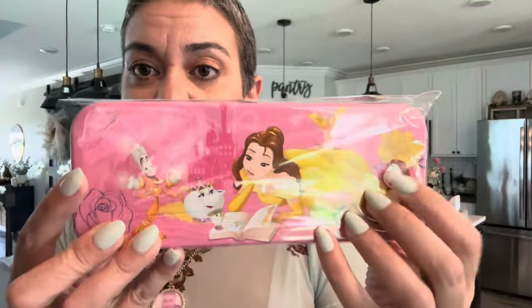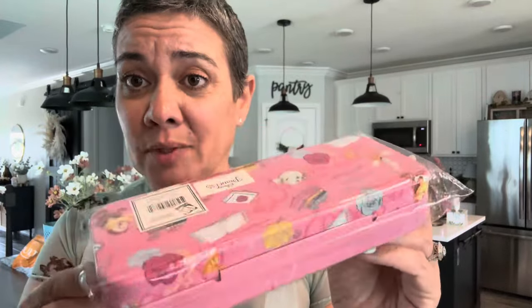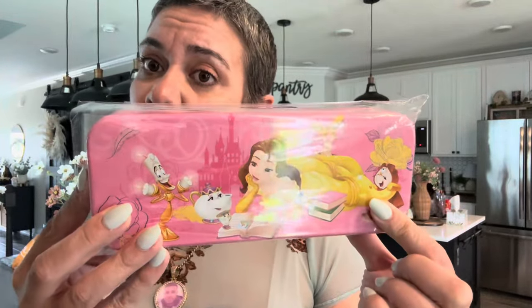I bought another one of these because I'm going to put this in Amaya June's basket. I don't know if she likes Belle, but I thought it was super cute. Then I found the Batman ones, and I'm going to give this one to my grandson, Mikey. And then I have another one that I'm going to give to Noah, which is probably here.